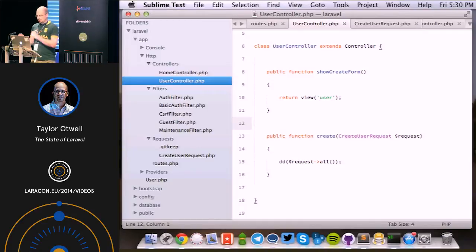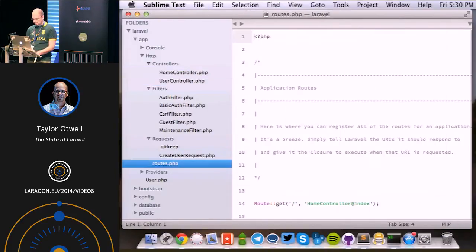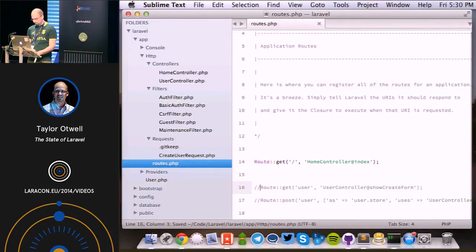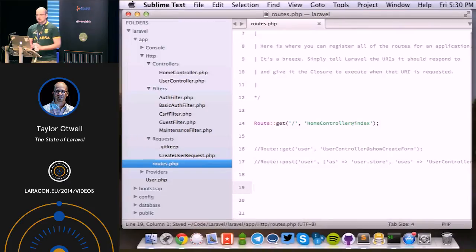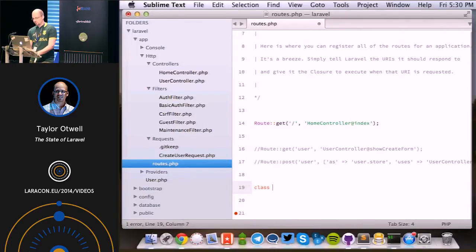Okay, total change of topic. We're done with form request and validation. Let's go back to our routes file. Okay, I'm just going to comment these out. Let's see, where do I start with this? Okay. Let's make a service, an infrastructure service that talks to a queue. We're going to call it foo service.